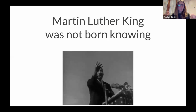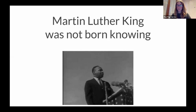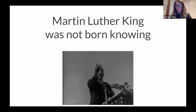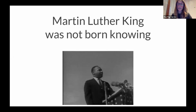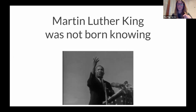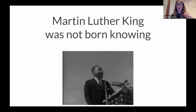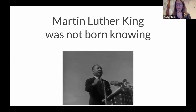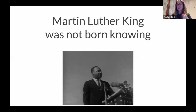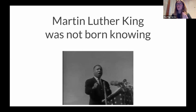The "I had a dream" sentence. It's not something that he wrote for that speech. In fact, he already used this sentence in previous speeches, and he was not the one that invented the sentence. Another American activist already used the sentence in the past, but the way he did it was the way to connect with people.